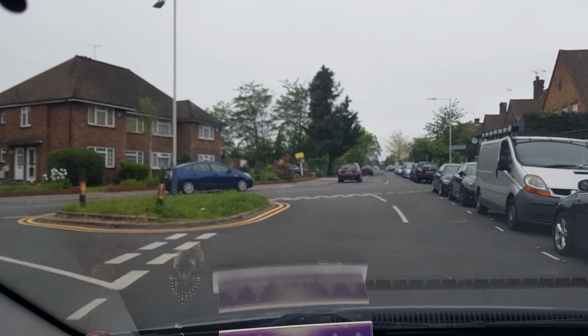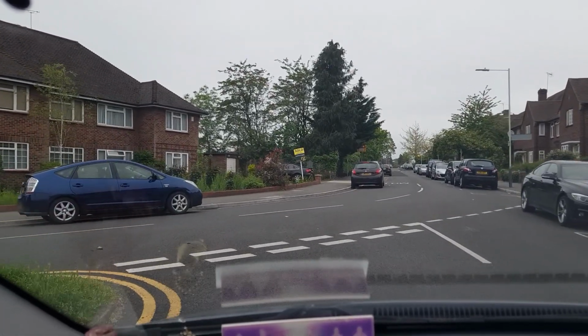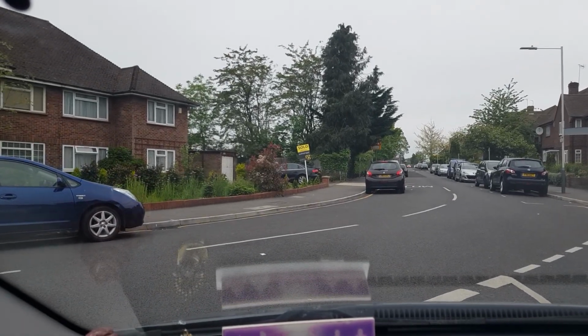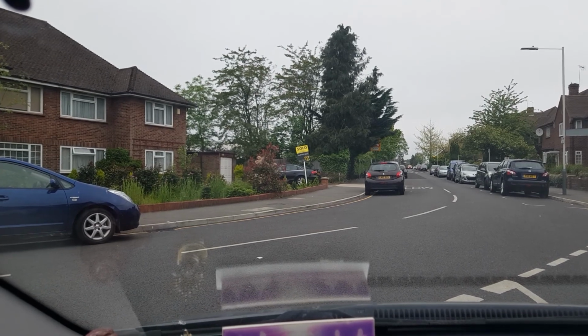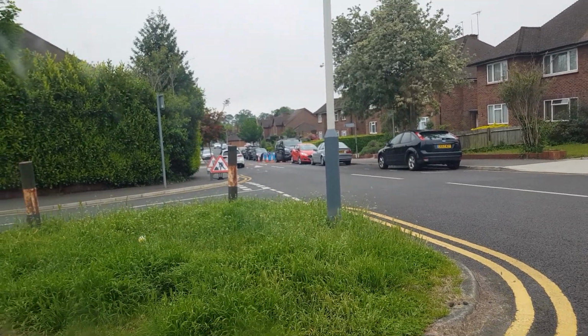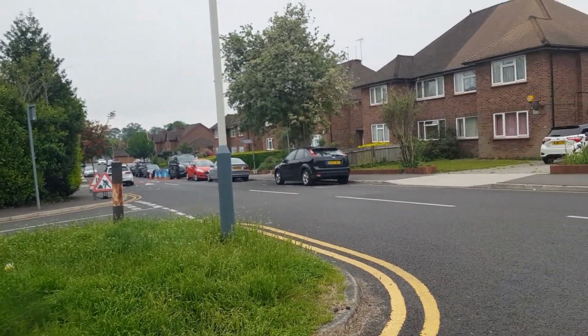Make sure here you look to your left-hand side properly, and the visibility is absolutely poor, so you probably won't be able to see anything here. So you must lean forward, look over the shoulders, look past these parked vehicles, and everything must be clear. If it's clear, then off you go.